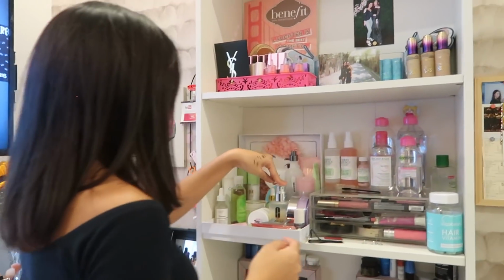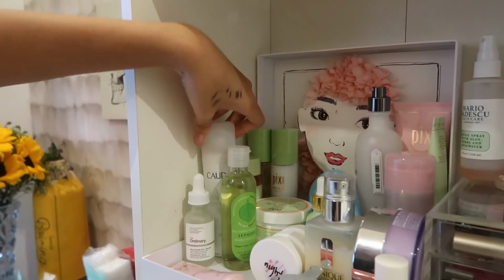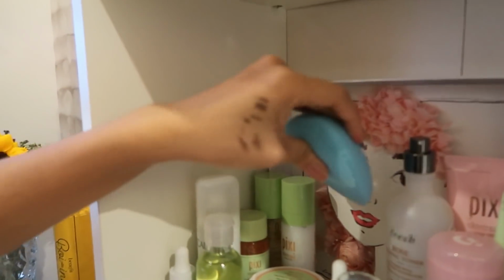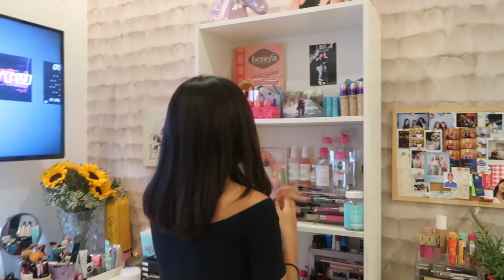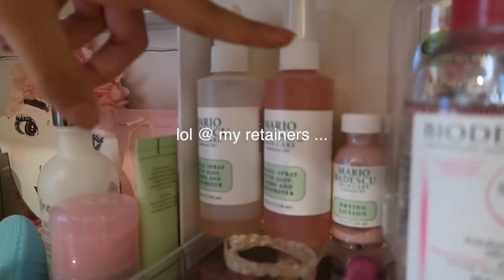And then Clinique. This is basically Clinique, Pixie, Fresh section, and the cleansing brush from Ferrero. Don't think it's worth the money, but you know. Moving on, I have Mario Badescu rose water spray. It's so good, so I have an extra bottle and the drying lotion.